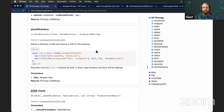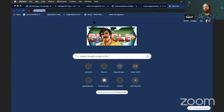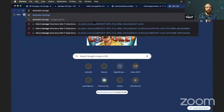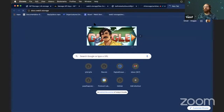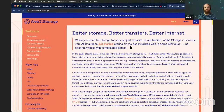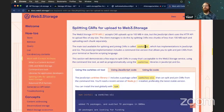Yeah, so that's cool. And I do want to mention, as I'm on this tangent about car files a little bit, there's a page on the Web3 storage docs, which is another very similar service that we run for arbitrary data that you want to store in IPFS and Filecoin that's not NFT related. On the doc site there, we have a page about working with car files. I want to call that out here because we don't have that yet for NFT storage. So if you are working with cars, you can go to docs.web3.storage and go to work with content archives. All this stuff will be helpful for NFT storage as well. It goes through using the IPFS car stuff and more advanced IPLD usage and things like that.